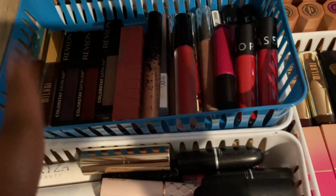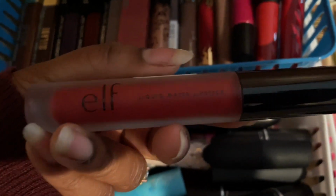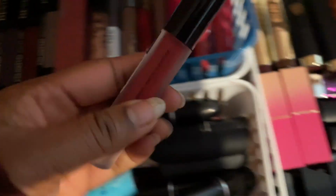And then I also need a red. So I'm gonna grab one liquid lipstick. This is the e.l.f. Liquid Matte Lipstick in the shade Red Vixen.